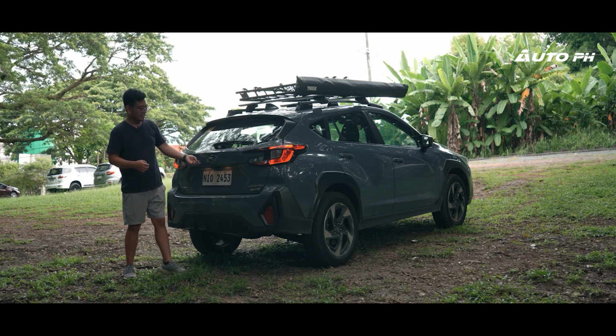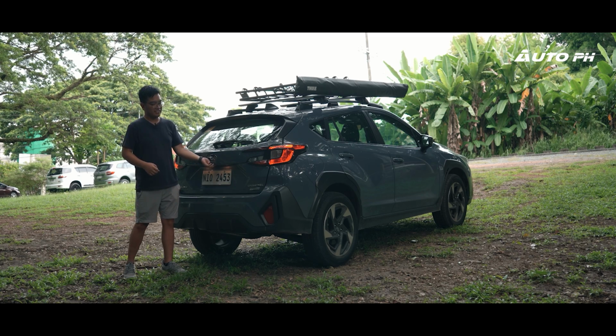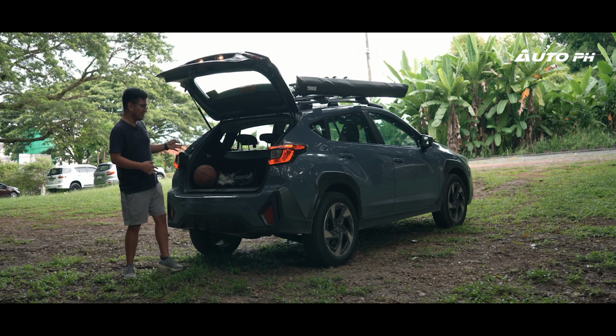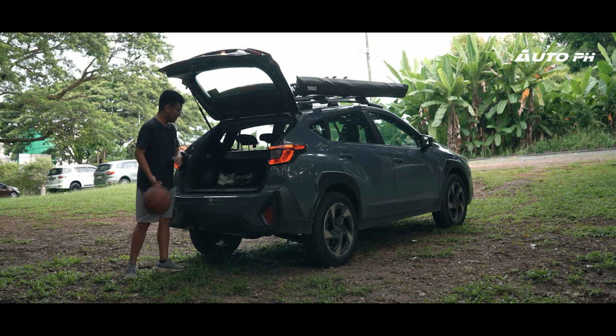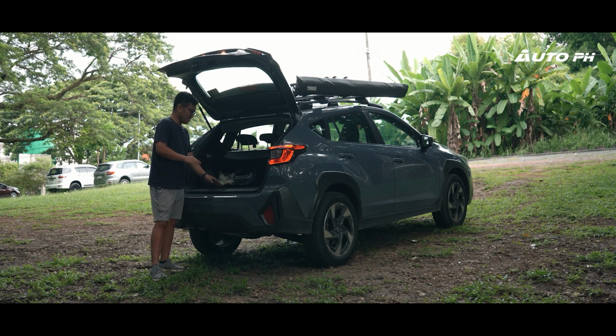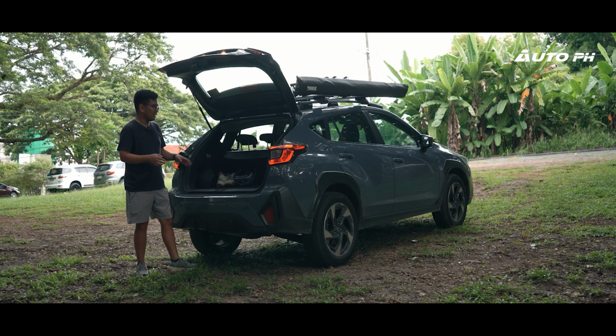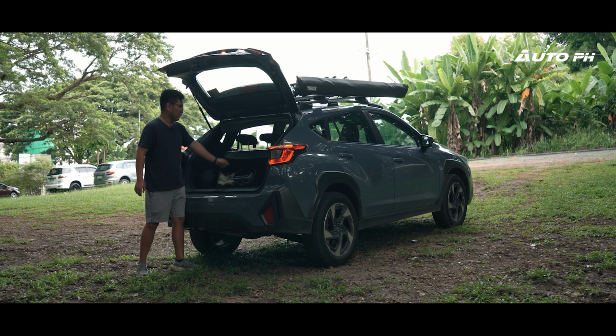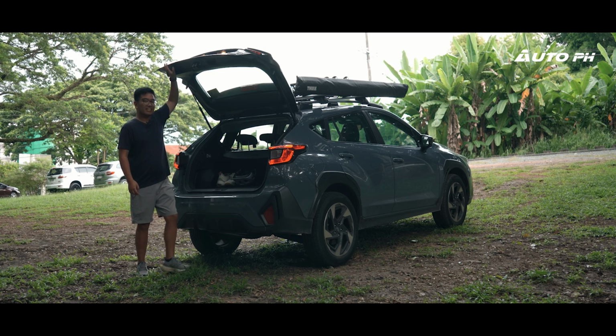So anyway, opening the tailgate, if I'm not mistaken, the IS is supposed to have a power tailgate, but this one doesn't. And so we do have some stuff here. I don't like basketball, so you just put that away. And then we have a very high floor. That's one thing you'll notice here. And space here should be about 400 liters, if I'm not mistaken. It can fit about maybe 3 pieces of small luggage or 1 large piece, just for reference. And we also have a cargo cover over here if you want to hide your stuff. So yeah, I think we can now head inside.